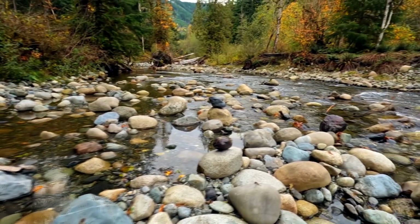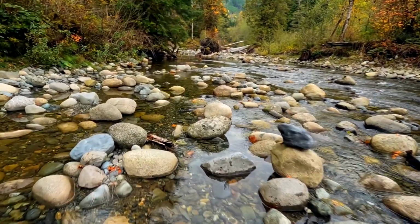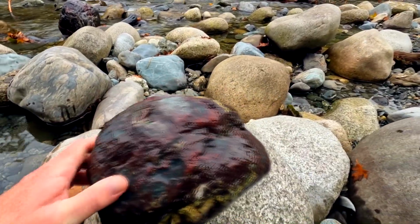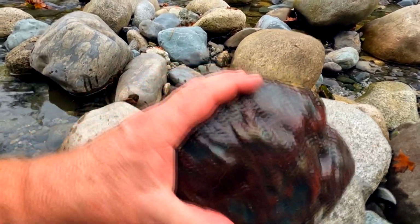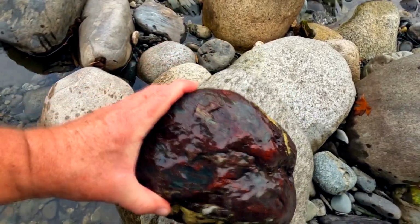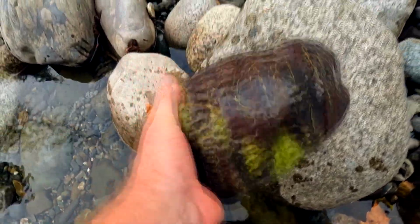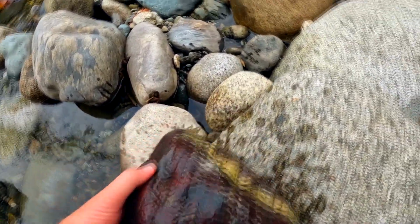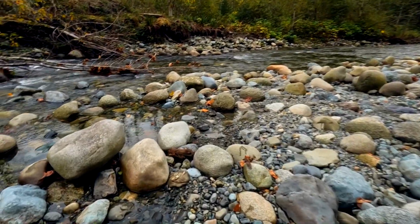Yeah, now I think it's time to decide. Does it stay or should it go? I think I gotta get that spot wet. Yeah, that red there, this little section is nice. The rest of it, okay, that is nice enough to bring over anyway.